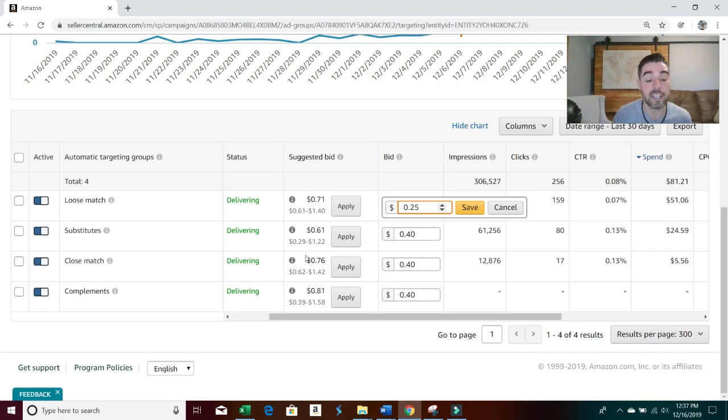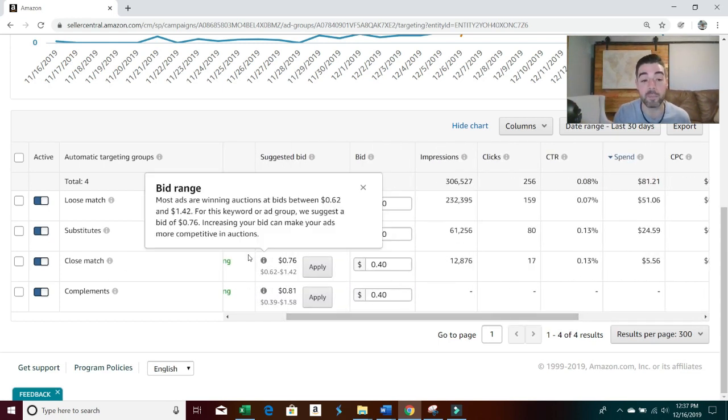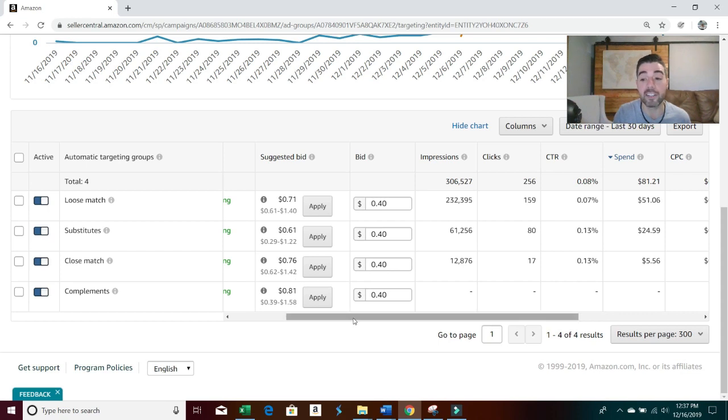So sometimes it just pays off to go ahead and reduce those, because if the automatic campaign's not profitable, and that's your focus right now, to turn it to profitability, then you can reduce the bids down as you need to. Bidding at targeting groups such as loose match, substitutes, close match, and complements is going to save you a lot of money and waste, because if your loose match bids are extremely high and you notice they're not getting anything, turn those down and keep your close match bids up. The close match typically are going to have higher conversions.